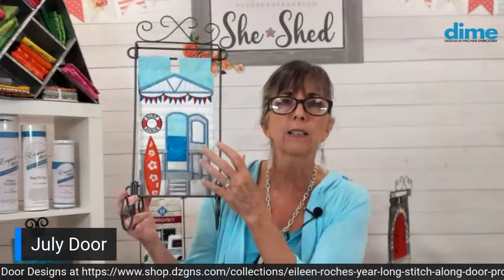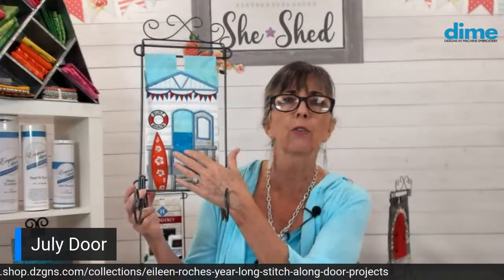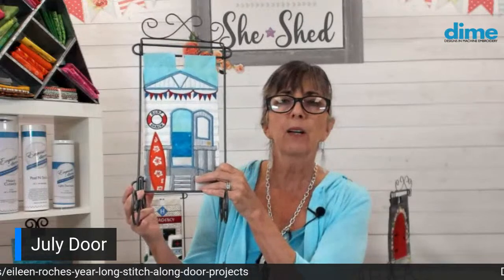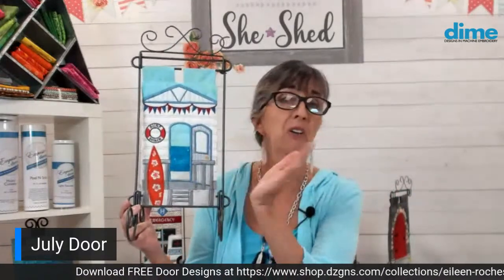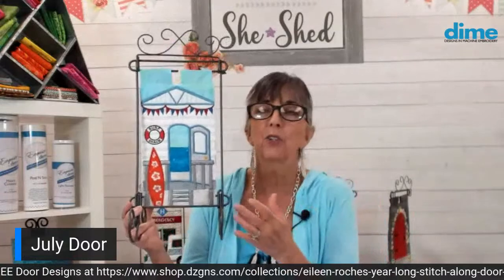One of my favorite things about these doors is I get to dig into my fabric stash and look for the right sky, the right water, the right gray. I do have an awful lot of choices of sky and water. This could have been 30 different fabrics. Of course, you only need a couple of inches. It doesn't have to be a floral surfboard. Lots of surfboards are plain. Many have a center stripe.